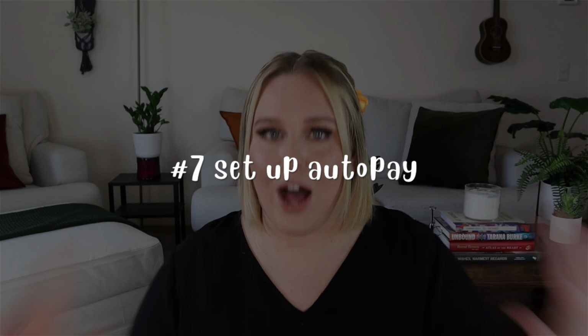Which, a side note, this is like a sub point, you can also call to ask to remove overdraft fees. I've done it multiple times. A lot of banks have a policy that they'll take them off at least a couple of times a year. Call, be nice about it, just ask to get the fee removed, and a lot of times they'll remove it for you.